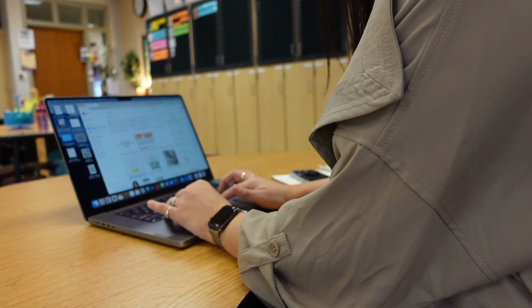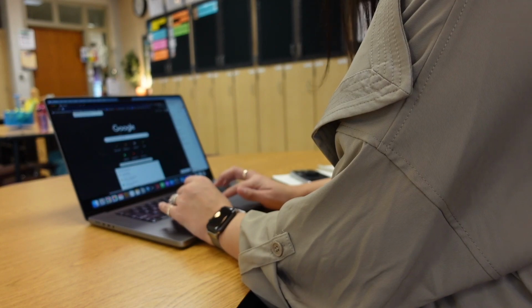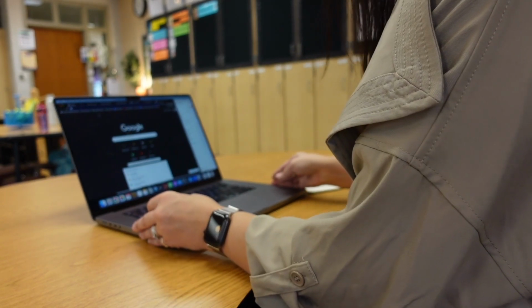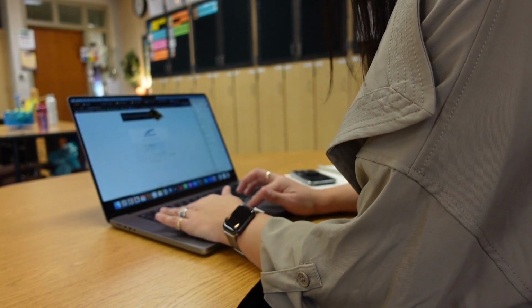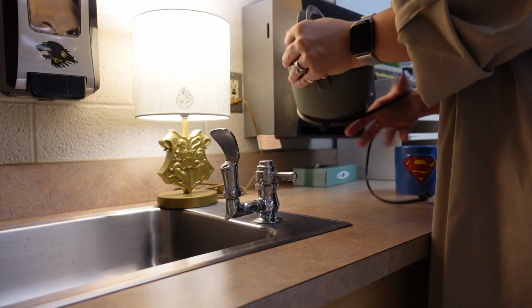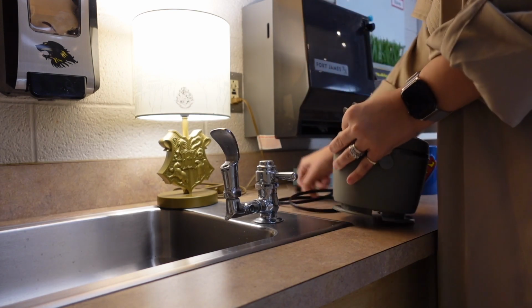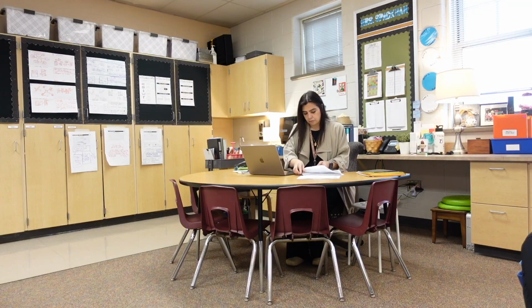From there, I like to get all of my morning tabs ready to go. Now, these are specific to me in the morning, such as my lunch count, which my students do on a Google form. I also get my email ready to go, and then also the tab for where I take my attendance in the morning. From there, I will get my crock pot ready to go, and this is just as simple as plugging it in, and it just makes sure that my lunch is all warmed up and ready to go by the time lunchtime arrives.